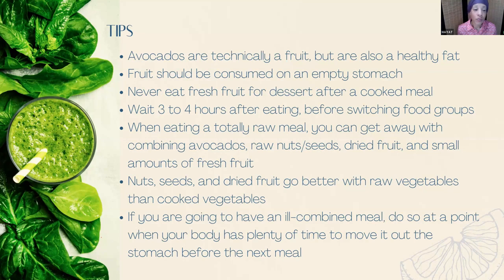Now, suppose you've eaten a meal and you want to know if you can switch to a different food group. Yes, you can. You want to wait 3 to 4 hours after eating the previous meal before switching food groups. And really, that's a good time frame, in terms of what's thinking about when is a good time to eat your next meal. But I also take it further.